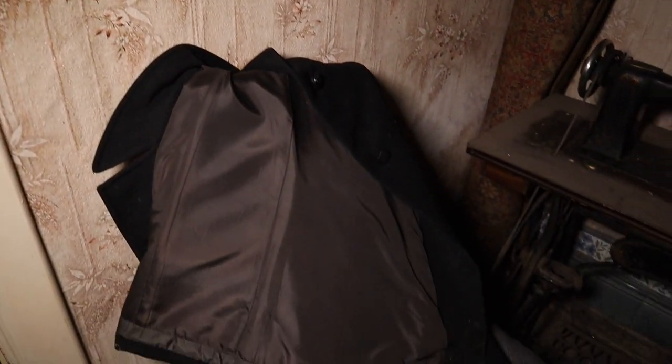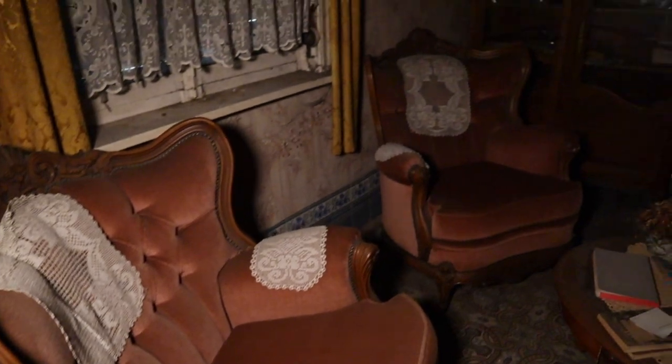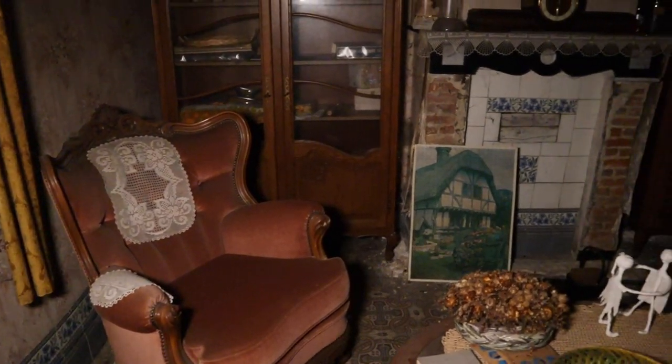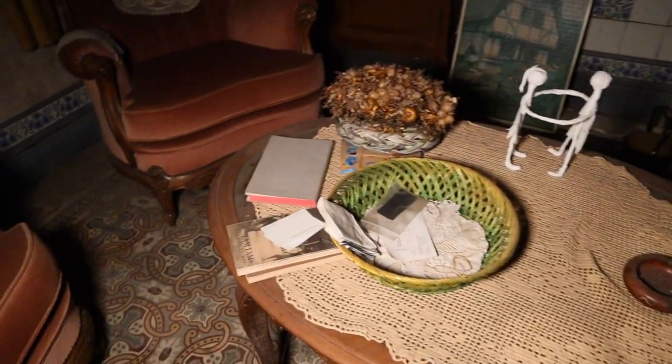Custom vest there. Carpet. Look at the seats. Unbelievable that this is actually abandoned, guys. Look. Oh my god.